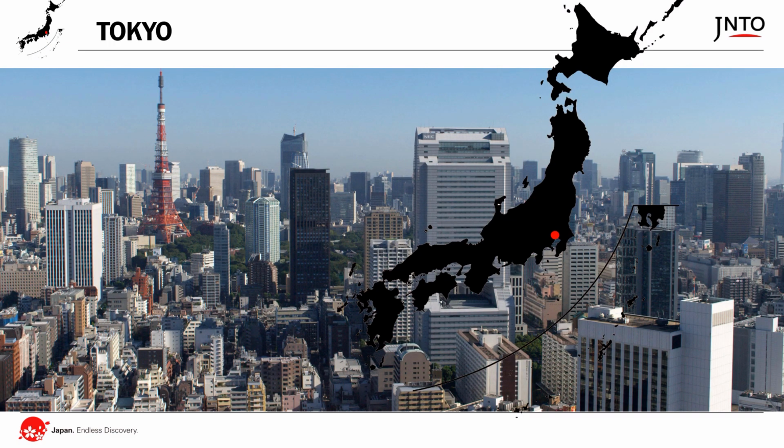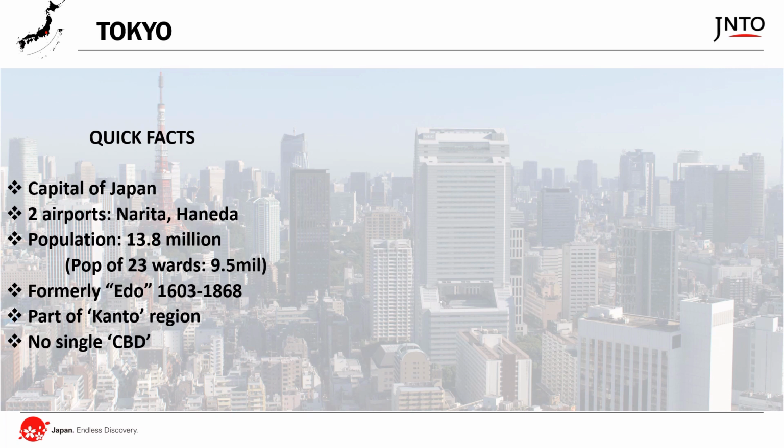Okay, before I jump into the model routes, I want to give a quick overview to a few of the main destinations in Japan. So firstly, Tokyo. Some quick facts about it. Tokyo is the capital of Japan and is serviced by 2 international airports, has a population of just about 14 million, and even within the central 23 wards is nearly 10 million people.